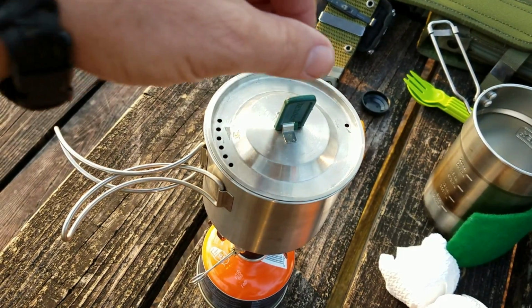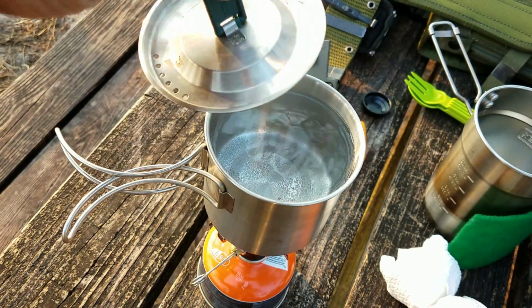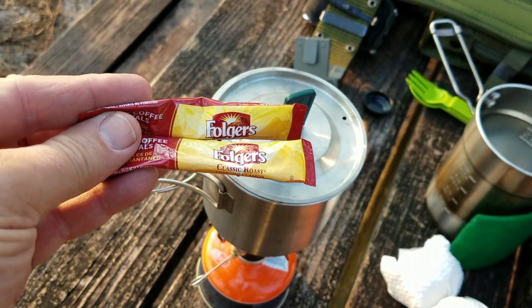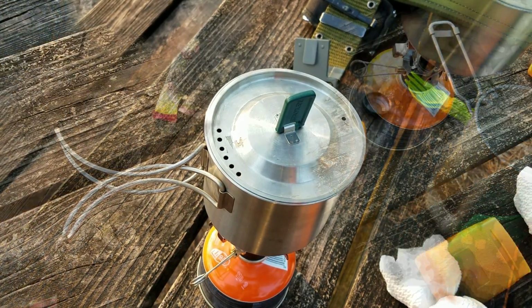All right, it's been about 3 minutes. Let's check the status. Ooh, that's starting to boil. Pretty soon, we're going to have coffee. I got a couple of sleeves of our wonderful cowboy coffee, and just to prove that I'm not a total savage, Coffee Mate Vanilla Creamer. So, you got to be civilized sometime.